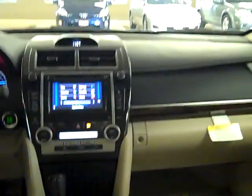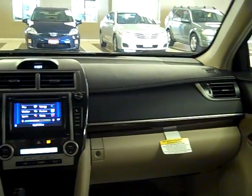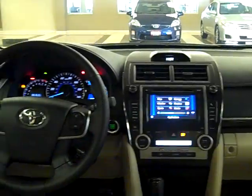Now that's just a quick look. We'll get a little bit more in depth on the features. Nice looking car.